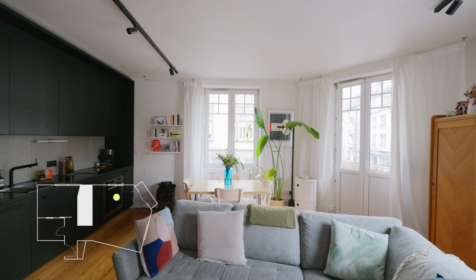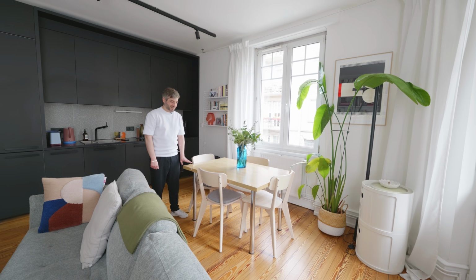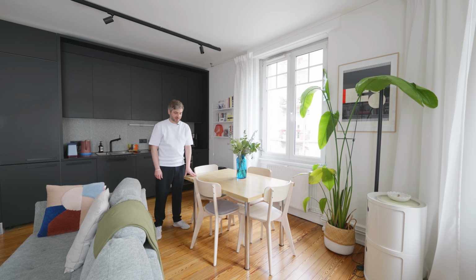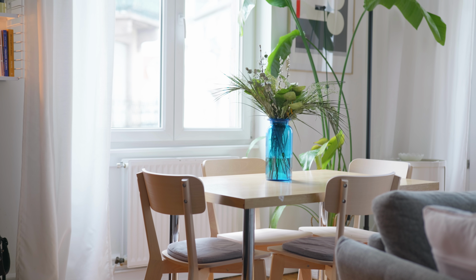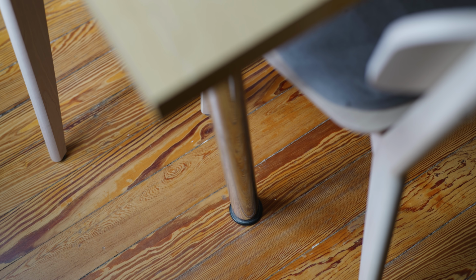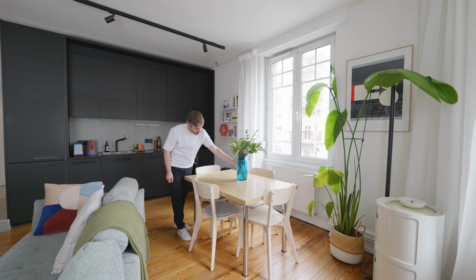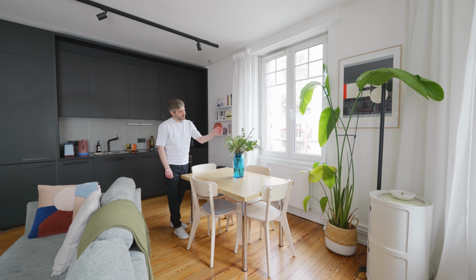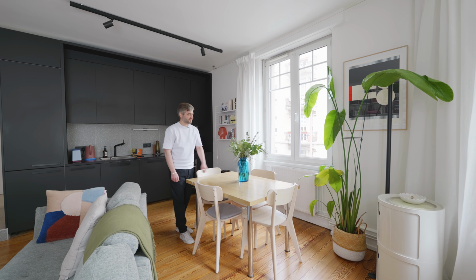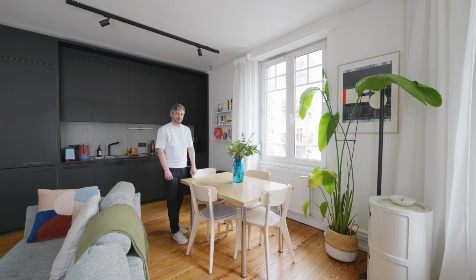The dining room area is centered on that table here, which we've had in the family for the last 30 years now. We've had it in every home we've had. It's a table from IKEA from the 1990s. It used to be our dining table as a family, and then it got used as a desk and it got several lives. Here is a vase I got from my grandmother as well, and that's a nice bouquet that my partner got for me when we celebrated our 15th anniversary just a couple of weeks ago.